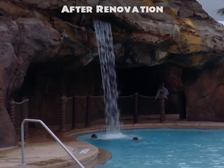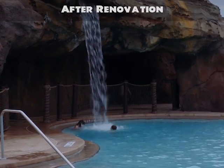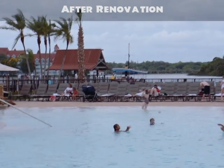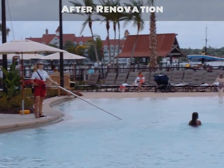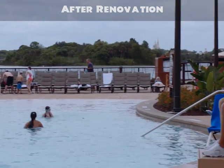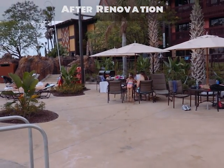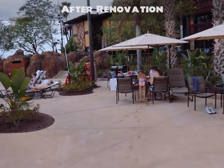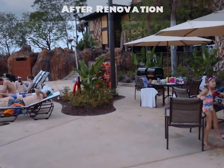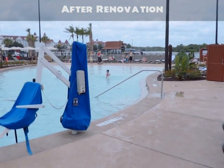One of my favorite things to do is hang out right under that waterfall. It's like getting the best massage of your life, really. Good stuff. And then again, over here, more seating for the sunbathers. So they definitely gave us a little bit more options here within the pool area. I like it a lot. I really do. I think they did a terrific job. It's just more resort-esque, I guess you can call it.